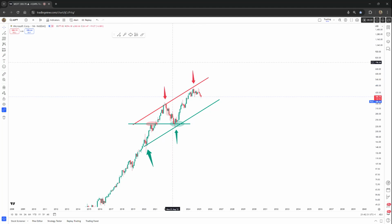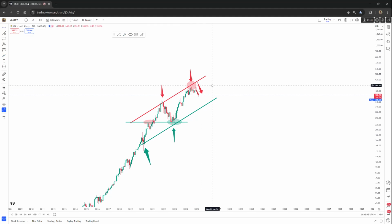And just a couple of months ago, in mid 2024, Microsoft again retested this red resistance trend line. And after we saw bearish confirmation, it was again quite expected that we see at least a short-term rejection away towards the downside. What I'm specifically looking for right here on Microsoft is a simple all-time high break and retest.